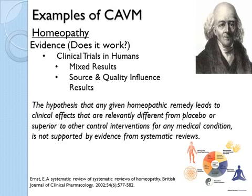Here is a systematic review of systematic reviews of homeopathy. This is a level of evidence that we hardly see even in human medicine, and certainly not in veterinary medicine. But so many trials have been done and so many reviews of these trials have been done that it is possible to review the reviews, which is a pretty high level of evidence.